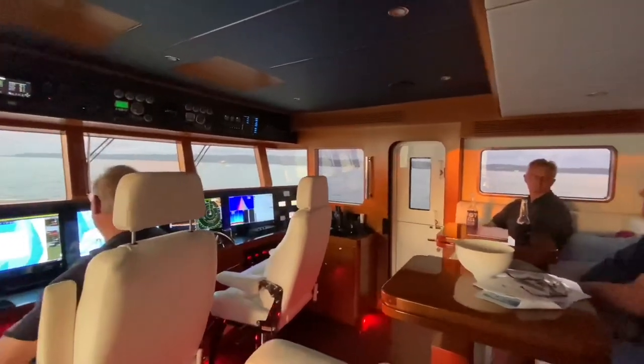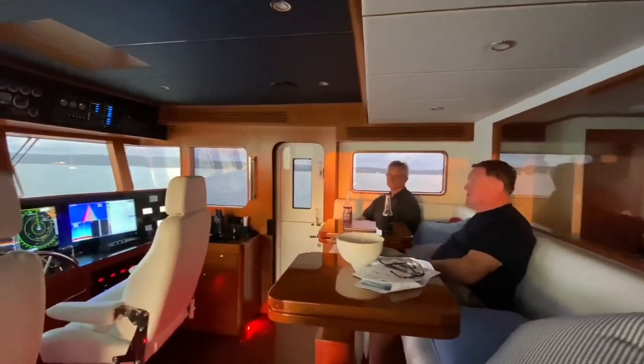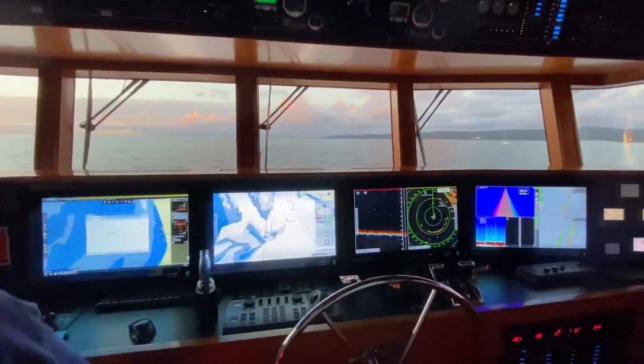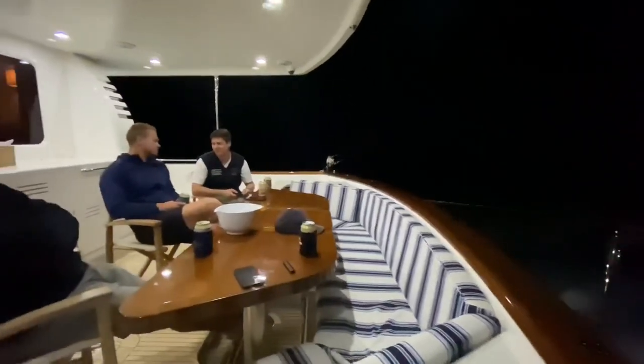But as you can see, conditions were just perfect. So we made our way out of Moreton Bay as the sun set and settled in for the evening.